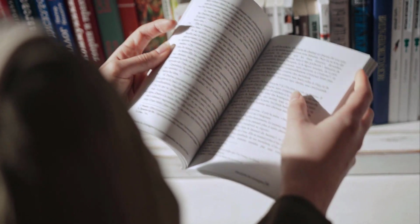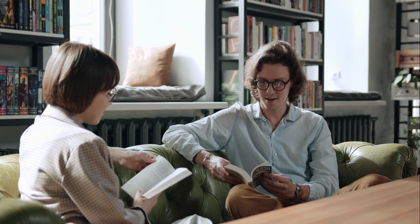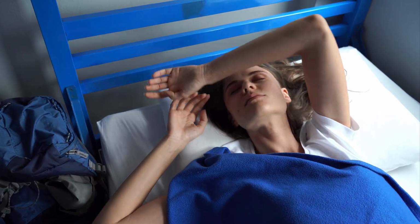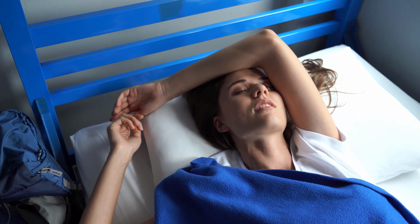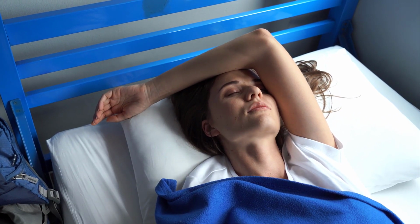First, we need to create the internal and external environment conditions to successfully learn and retain information. Here are some study habits worth trying. Sleep well. A recent study found a positive correlation between student performance and sleep duration. But that doesn't just mean getting a good 8 hours of sleep before a big test. It's even more important to get a good few nights of sleep before completing most of your studies.